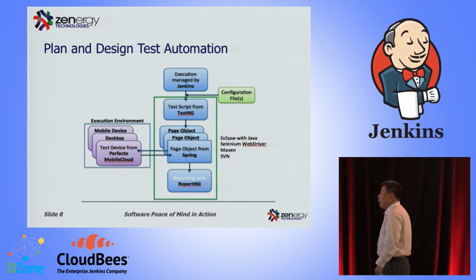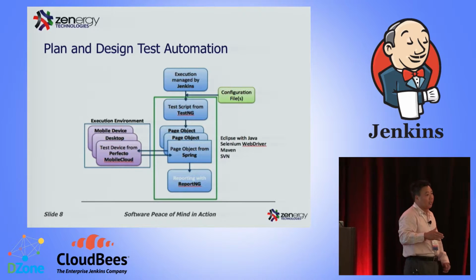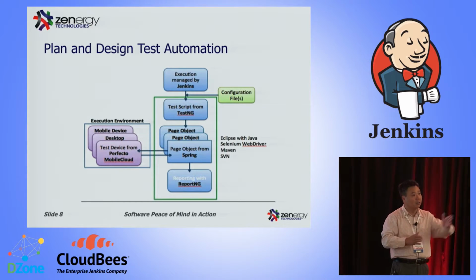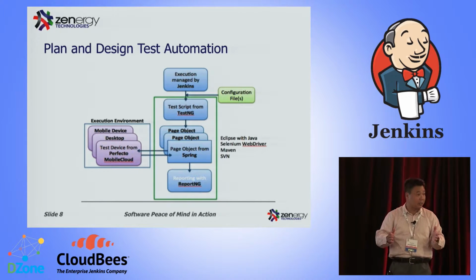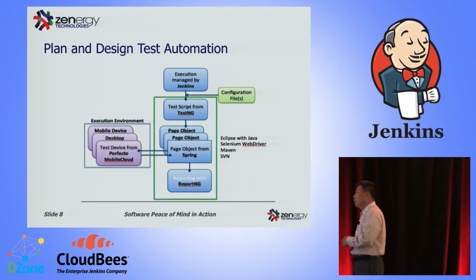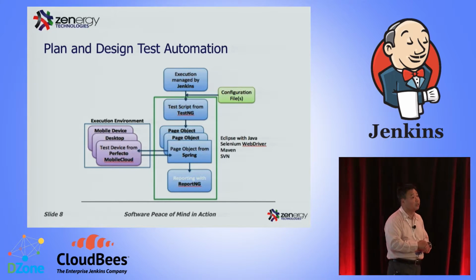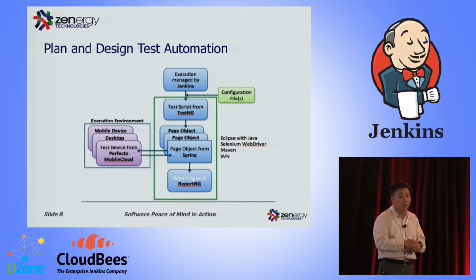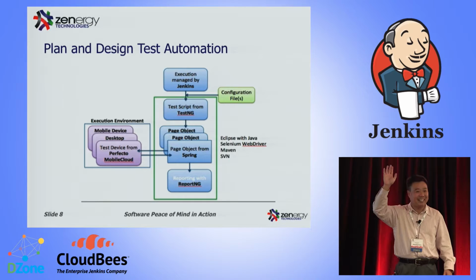We have a configuration file that tells us if we're running on desktop browser, mobile browser, or both, so that triggers how many things we want to run. The script is from TestNG, and for Selenium, we're using a page object model. For those who use Selenium, how many people use page object model here? All right, you guys have other stuff, that's good.